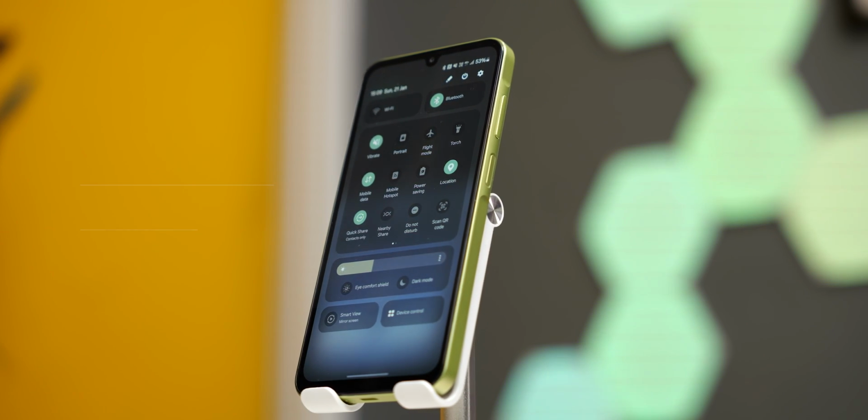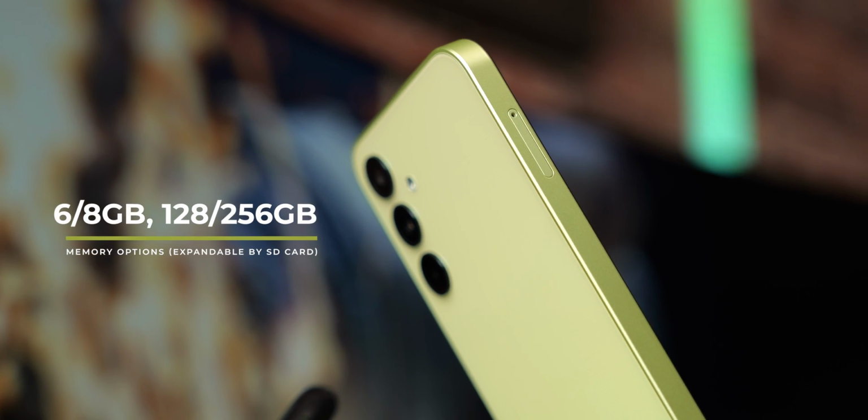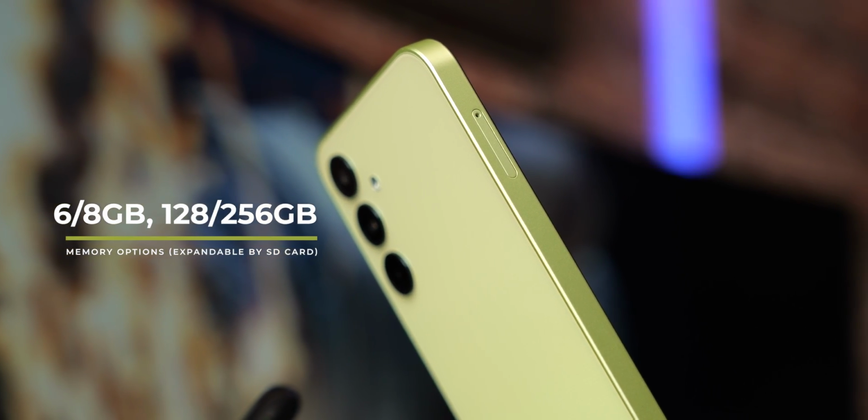Those should come soon. As at the time of this video, the Galaxy A25 is priced at about 305,000 Naira or $250 for the base version if I've converted correctly. That comes with 6 gigs of RAM and 128 gigs of internal storage. For this region, we are also getting the 8 gig version with 256 gigs of storage, which costs more.